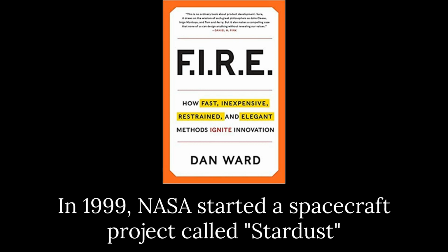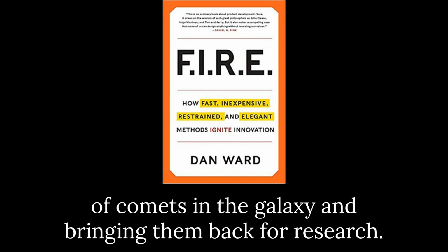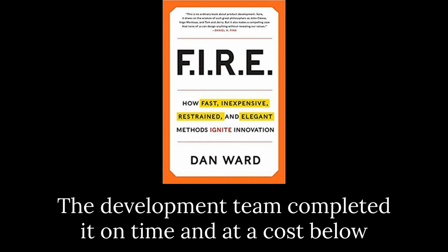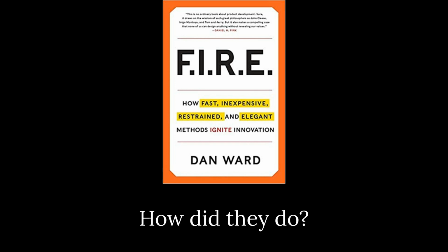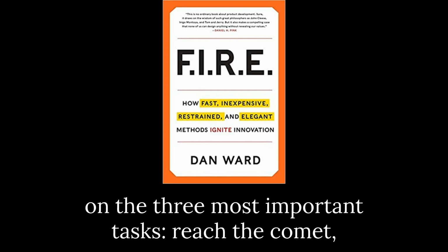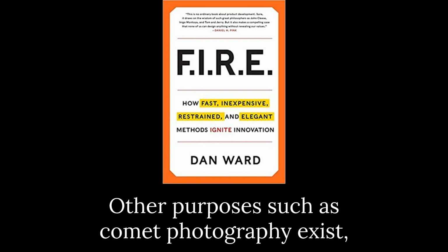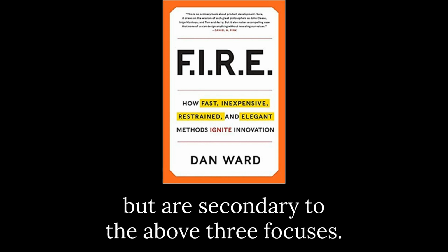In 1999, NASA started a spacecraft project called Stardust with the hope of collecting dust particles from the tails of comets in the galaxy and bringing them back for research. The development team completed it on time and at a cost below the budget set by NASA. How did they do it? The team's mission requirements were clear. The members focused on the 3 most important tasks: reach the comet, collect 1,000 dust particles, and bring them back to Earth. Other purposes such as comet photography existed, but were secondary to the above three focuses.